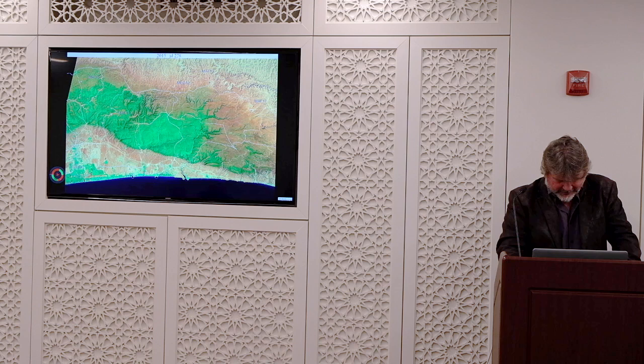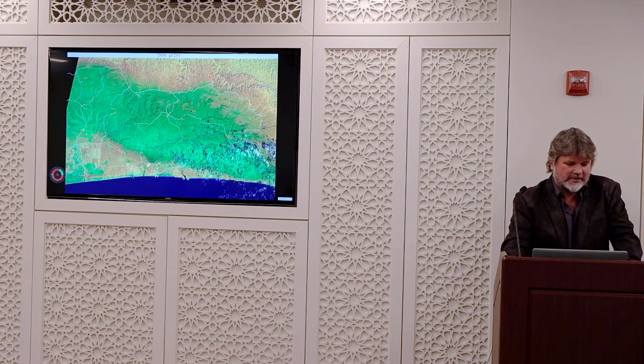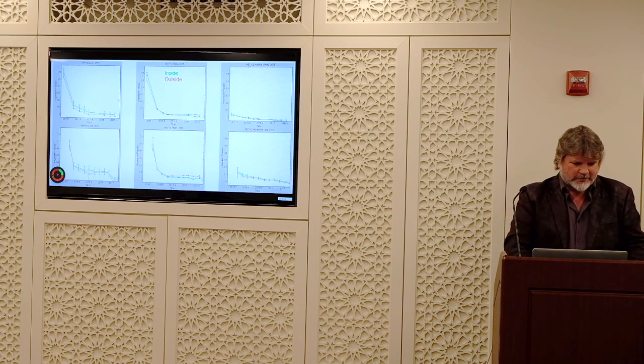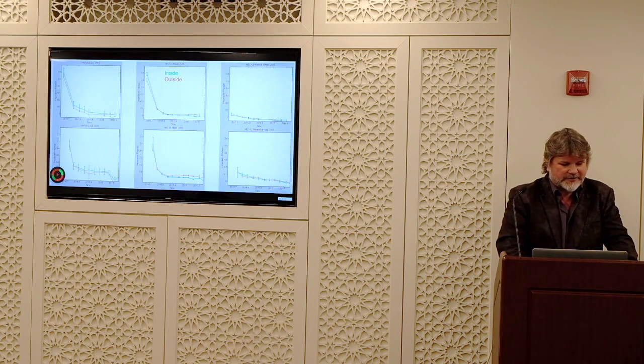3 days different, Julian day 278 versus 281, so effectively the same day of the year. And look at how much greener it is in 2016, 15. These are clouds down here. So if we look at the inside versus the outside of the exclosure, inside green, outside red, and 2015 across the top, 2016 across the bottom, initially you can see the difference. Definitely greener, more vegetation inside than outside.